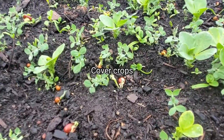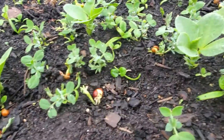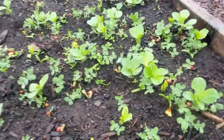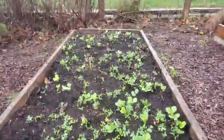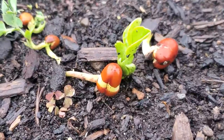A couple of our beds are growing cover crop. Cover crop is a mix of plants that we grow over the winter to help protect the soil. It acts like a blanket to protect from the heavy winter rains. And some of these plants even add nutrients back into the soil. It's fun to watch these fava beans sprout.